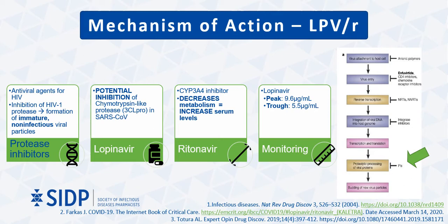combinations. In SARS coronavirus, the main protease is known as chymotrypsin-like protease or 3CL protease. It is hypothesized that Kaletra may inhibit this protease, leading to similar results as HIV. The ritonavir component inhibits CYP3A4 metabolism of lopinavir, therefore leading to increased serum levels. For drug monitoring, the optimal peak is at 9.6 micrograms per ml and trough is at 5.5 micrograms per ml.